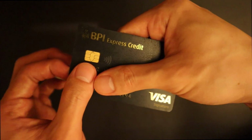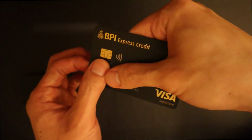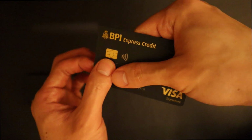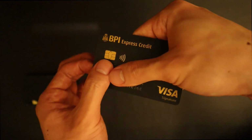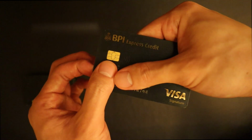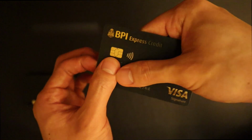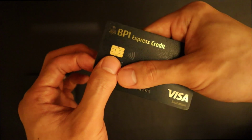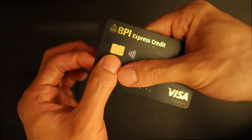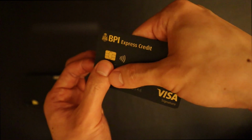Next, I have the BPI Visa Signature card. It's got a nice gloss to it. It's all black aside from the chip and the details and stuff. This is actually, I think, BPI's best credit card, if I'm not mistaken. Best all-around credit card that you can get.